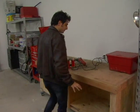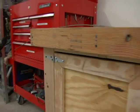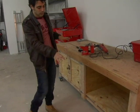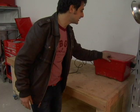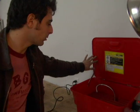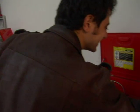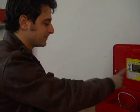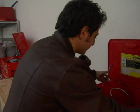This here is our workbench that we built ourselves. We are installing these cabinets here and under here for storage per mechanic, so the mechanics have their own little personal space. This is our Harbor Freight parts washer that uses a water solvent to clean and degrease parts. It works like a recycling sink. The degreaser in water is in the bottom and it siphons through and you can wash parts, and it's very, very cool.